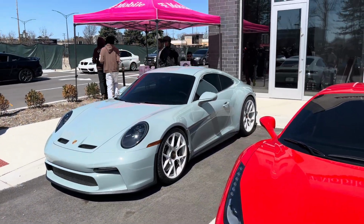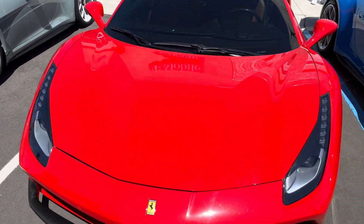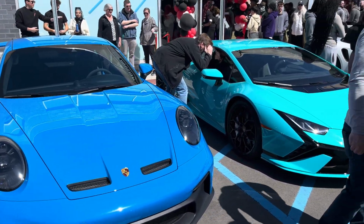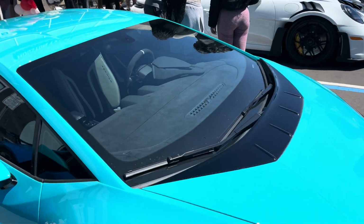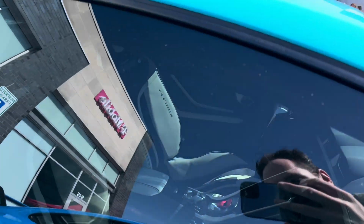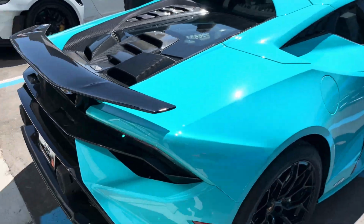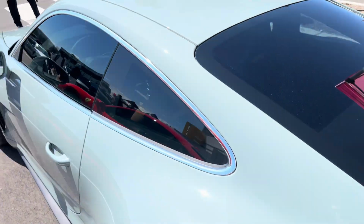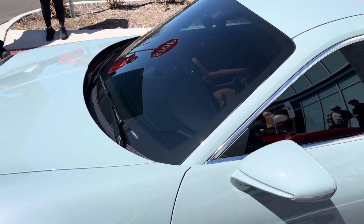and an MC20. Almost like a mint green 911 ST, it looks like. Got the Ferrari 488, Shark Blue GT3 RS, and a teal Huracan Evo. Or not Evo, a Technica, which I have not seen in a very long time either. People here really know how to spec cars, that is for sure. That's pretty cool, 911 ST. It's essentially a wingless GT3 RS, and it's stick shift only, thank God.